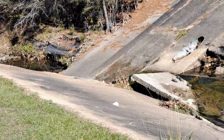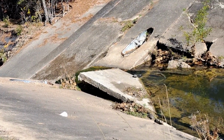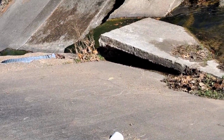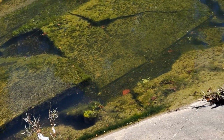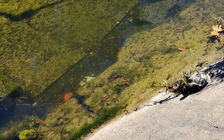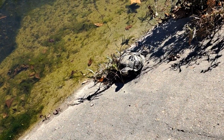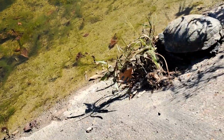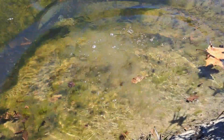Turtles, but we know they're gonna do exactly that. Let's see if we can get any good shots of them. Oh, look at this dude. This dude over here. What's up, dude? How are you doing? He's like, oh no, I've been seen.